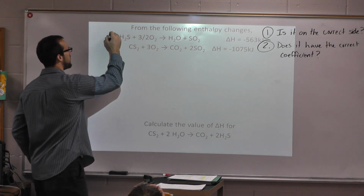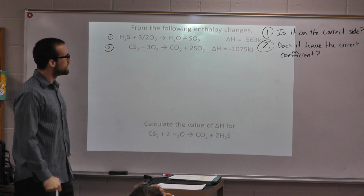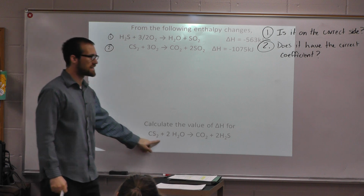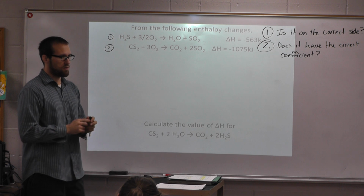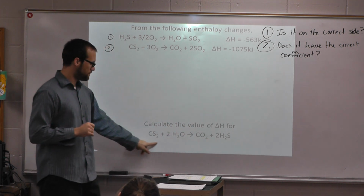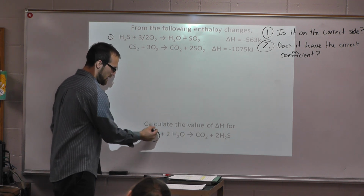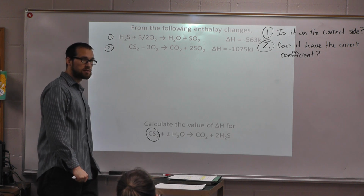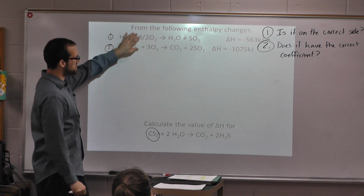So this would be step one, this is going to be step two. My goal is to manipulate these equations so that things cancel out to give us this. Here's how we do it. We are going to look at our template for what we want. I'm going to start by looking at the very first compound, and I'm going to ask myself two questions. What are those two questions? I am going to take this and look at my steps.